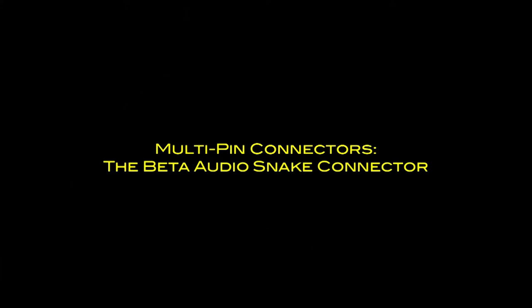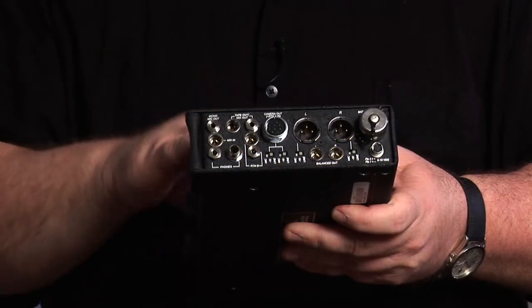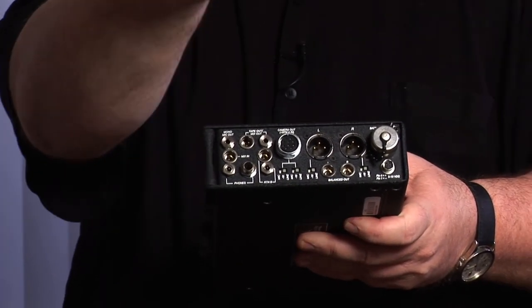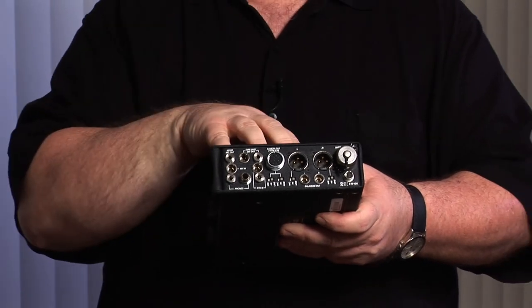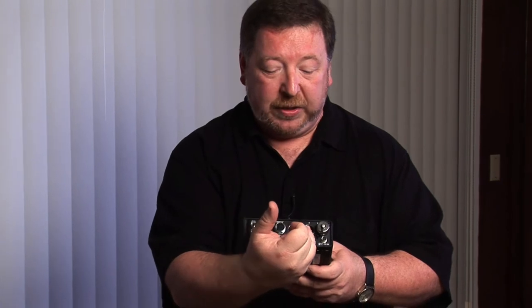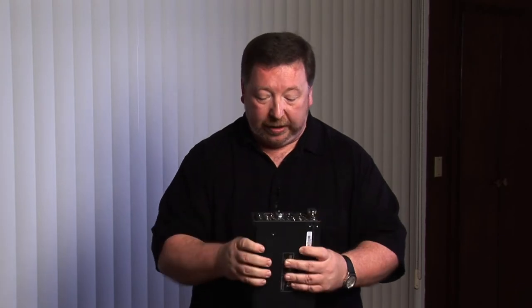And what this allows you to do is to send your audio signal directly to the camera, get a signal back from the camera that you can monitor right here and not tie up your main outputs. So you could actually take this, send it to a secondary recorder if you wanted to, and not tie these up by using this multi-pin right here.